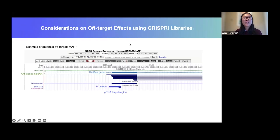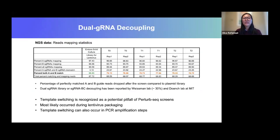So some of the off-target effects that we may want to consider are, so this is not a hit, but this is tau, MAPT, a gene that is involved in Alzheimer's. You can see that the guide target region, which is the promoter region that's annotated, also has an antisense track. So sometimes when a gene failed to validate, there may actually be an off-target effect that is targeting the antisense non-coding RNA. So that's something to keep in mind.